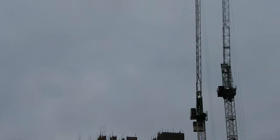So it really is under development by the look of it. See the old station entrance over there, which has been repurposed, I think, in the distance. Okay, let's go for a walk.